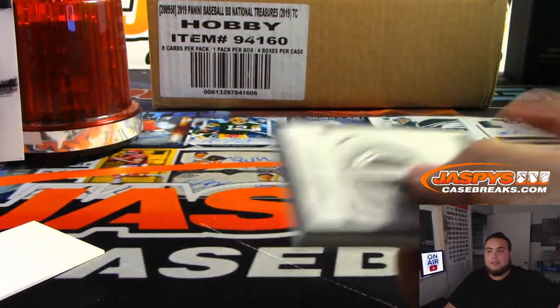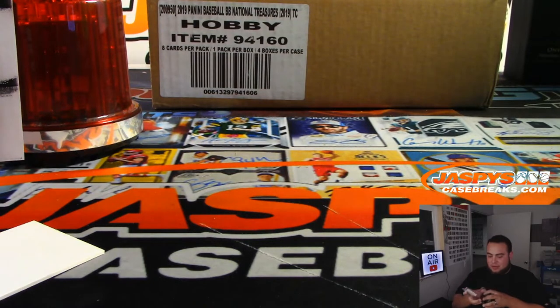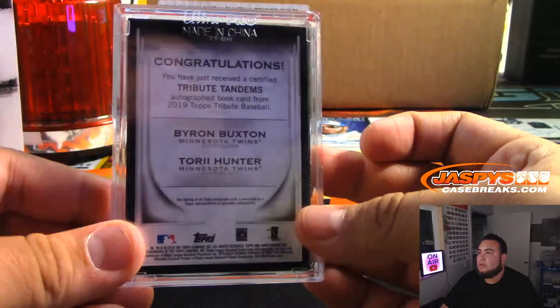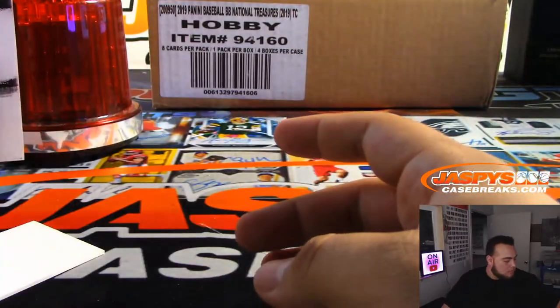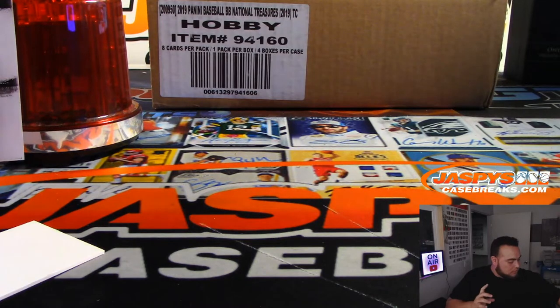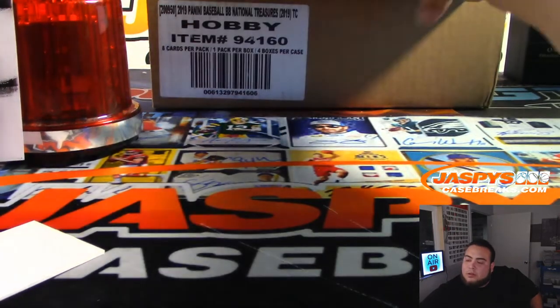But we were way off. Yes, I was hoping for like a Vlad too, but there you go, Minnesota Twins. Greg, nice break though. Alrighty guys, cool. Done with tribute. Let's go to triple threads now.